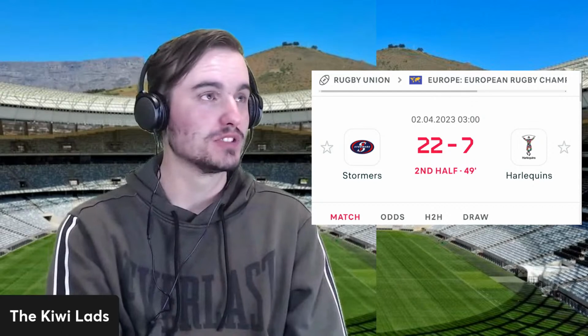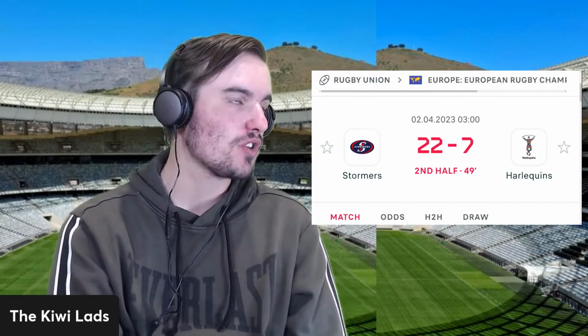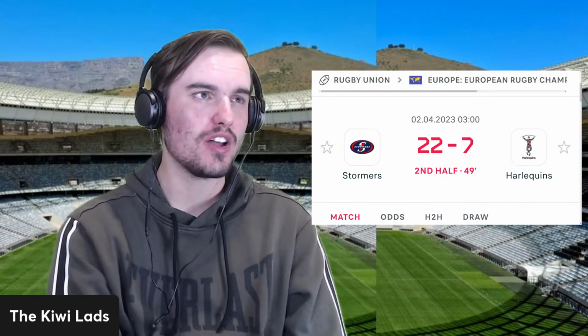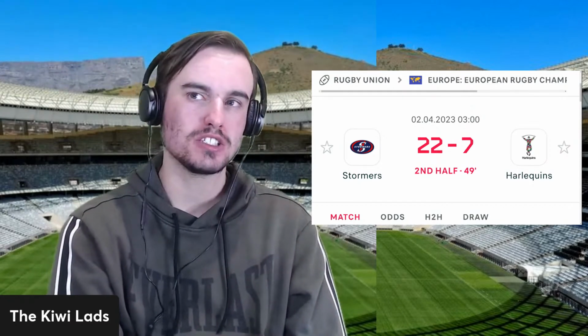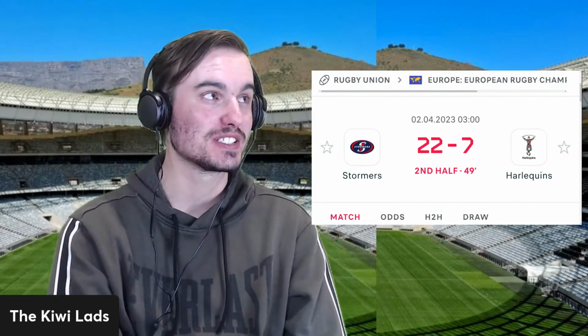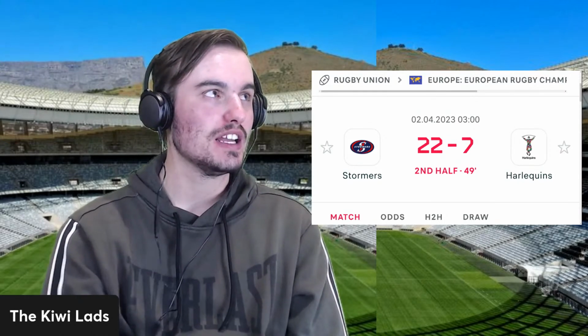Brilliant work from Valimza, though, to be able to get that try in the corner. Joe Marchant thought he had done enough. His toe was very close to the line. They didn't really check that too often, though. They pretty much just went, oh, look, that was some finish from Valimza. Yeah, it was. Right in the corner.